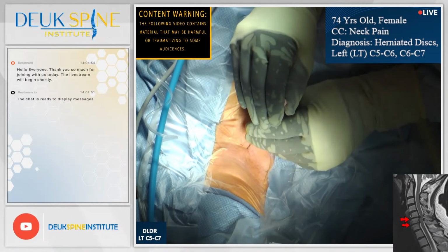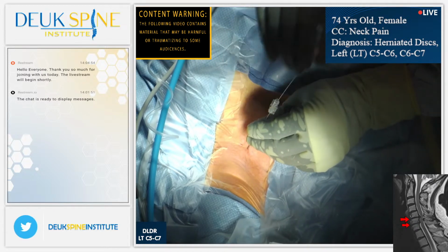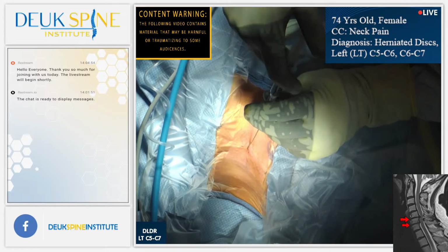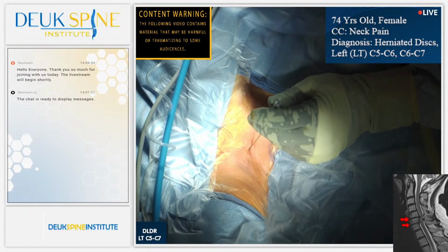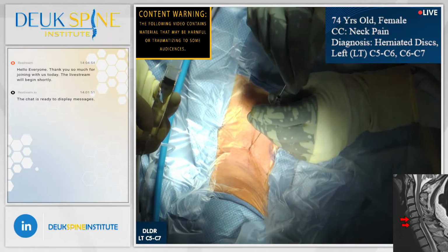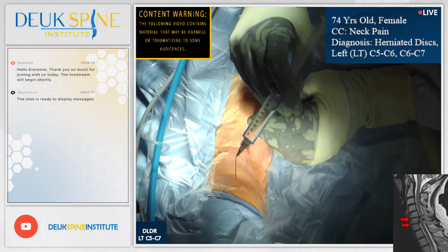I'm Dr. Deuk. Our patient is here with two degenerated, herniated, spondylitic cervical discs, C5-6, C6-7. We talked about treatment, and one option was the standard cervical fusion, ACDF. Another option would be a posterior cervical laminectomy with or without fusion, and another option would be the cervical Deuk laser disc repair.